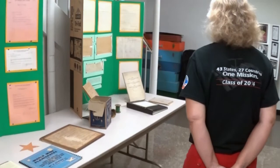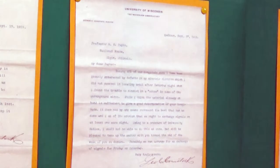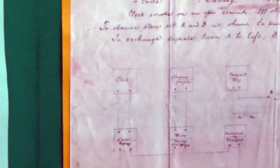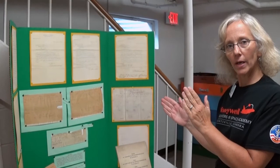One of the displays that I think is the most interesting is the original longitude calculations that Mr. Payne, the original director for the observatory, made in coordination with George Comstock from the University of Wisconsin, the Washburn Observatory there. That had been established in the late 1880s, and they had already figured out their exact longitude by coordinating with the U.S. Naval Observatory.